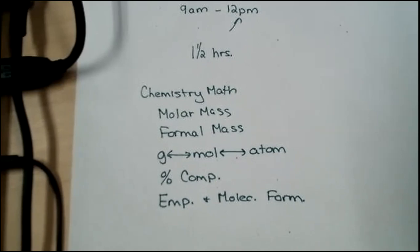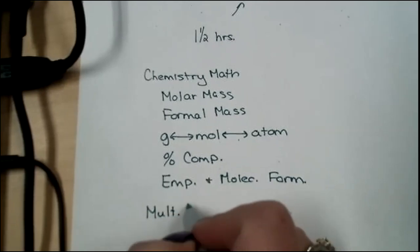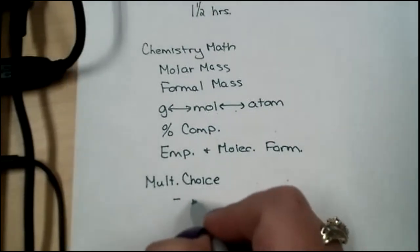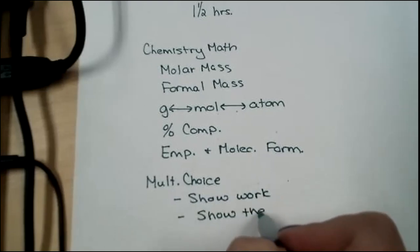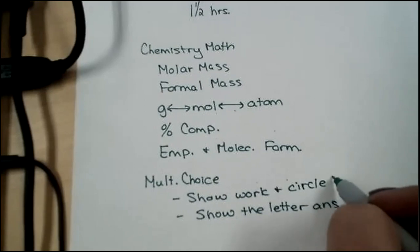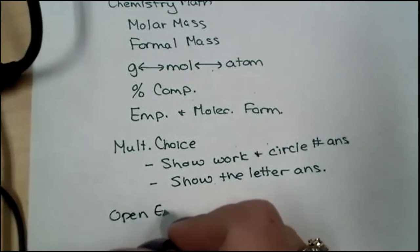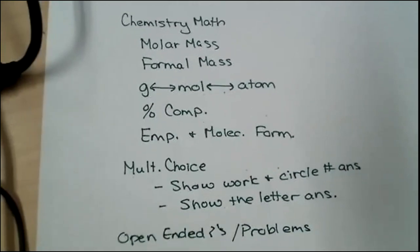Now, I have tried to make the test as virtual friendly as possible just to make it a little easier on you and for me. When you log into the test, you're going to notice that there are some multiple choice. The multiple choice are problems, so you'll work the problems out and then choose the answer. On your multiple choice, please show your work if it's a math problem, and show the letter answer. Okay, so show your work and circle your number answer, but also show your letter answer, and that's just going to help me with grading them. There are also going to be some open-ended questions and problems as well. Okay, so that's the format of the test.